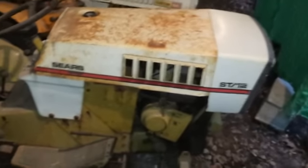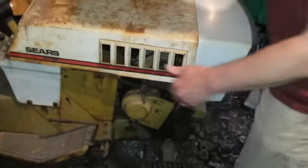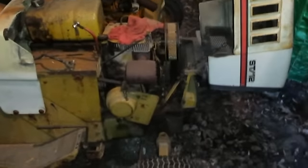Before we turn the camera on, we had to blow the tires up. These tires are only going to last about 40 minutes. They're some of the worst front tires that I have. They're just cracked on the side.